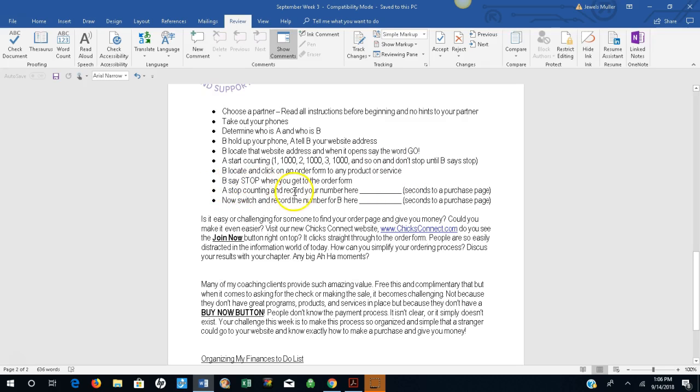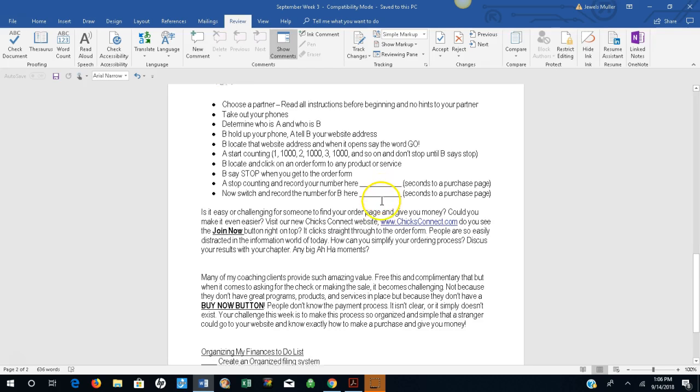B, say stop when you get to the order form. So not the catalog, but you actually have to click on an item and get to the order form. So when B says stop, they found the order form. A, you can stop counting and record the number here. This is how many seconds it took to get to a purchase page on your website. Now switch and do it, have your partner go, and then B can post the results in seconds here.